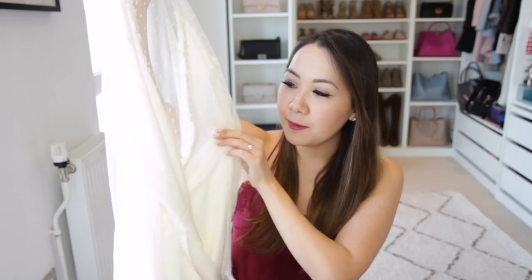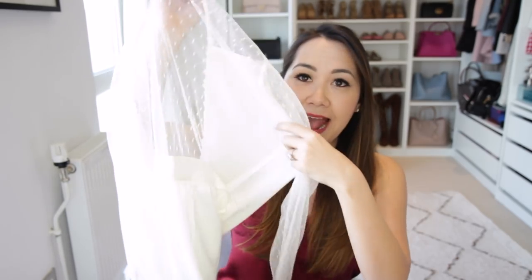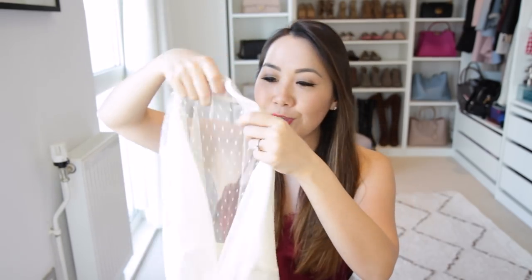It has these beautiful netted sleeves, and then it wraps up in the front with this beautiful embroidery right here. And then on the back, it has this sheer top half and then a solid bottom half. So pretty. I love the fact that it's fully long sleeve as well. And I just absolutely love it.